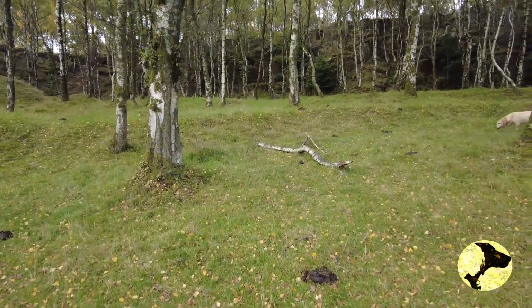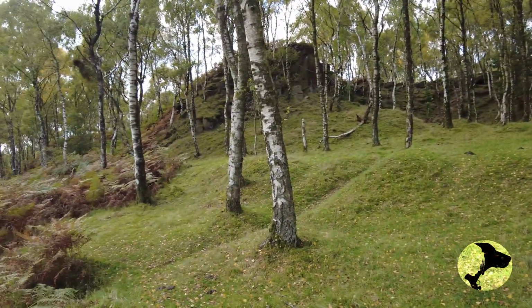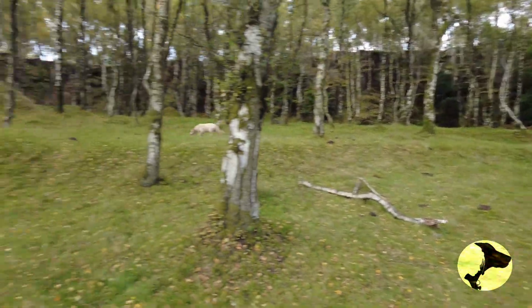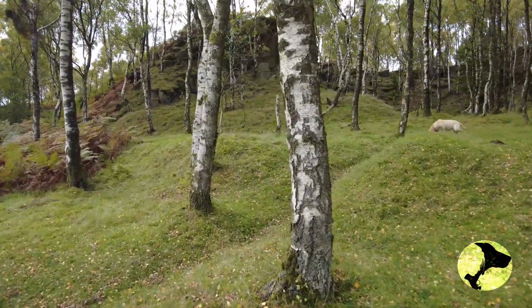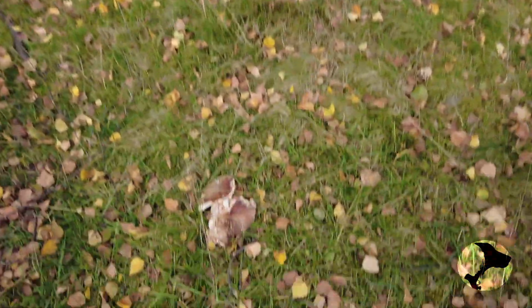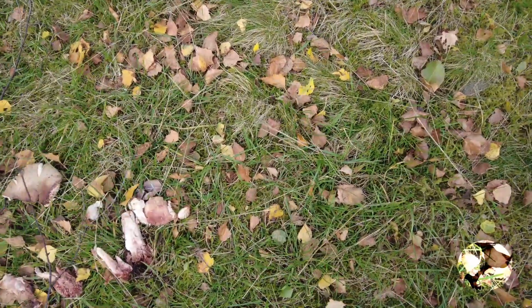You can see this is a bit of a wild camping haven around here. Also foraging haven. Lots of birch, lots of grass. You do tend to find a lot of fly agarics up here. Oh, that looks like it was a bolete there. On here, was it? Oh no, it's gills.